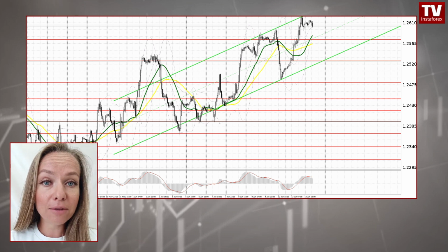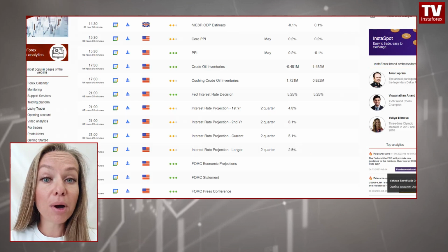The pound-dollar pair advanced yesterday after a fall in the UK unemployment rate to 3.8%. That indicated an overheated UK labour market, continuing inflationary pressures, and the likelihood of further rate hikes by the Bank of England. As for today's macroeconomic calendar, the UK will deliver its data on economic growth and industrial production.